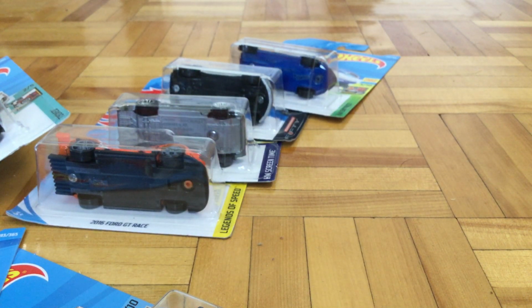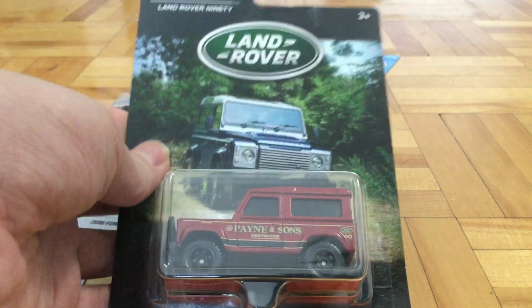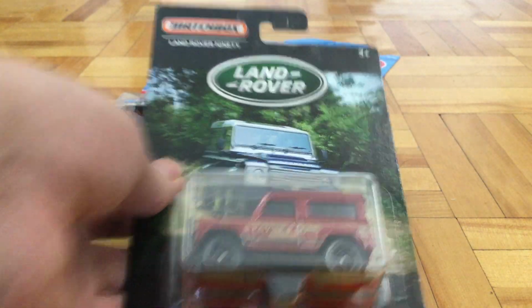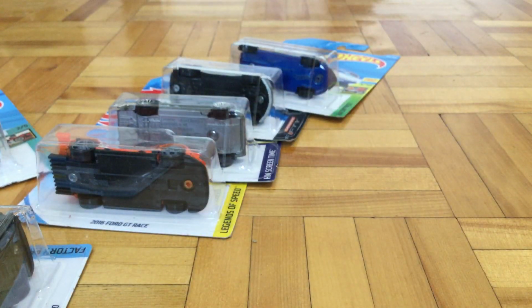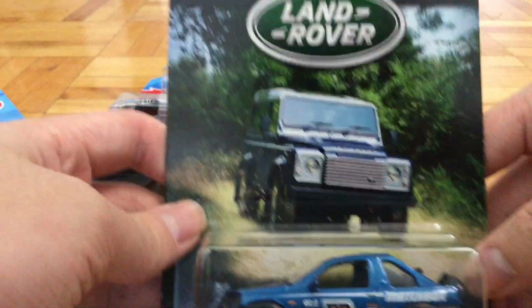But I do have some Matchbox cars I bought. I bought the entirety of the Matchbox Land Rover series. So I got this one, Land Rover 90. Land Rover Discovery. Land Rover Freelander.